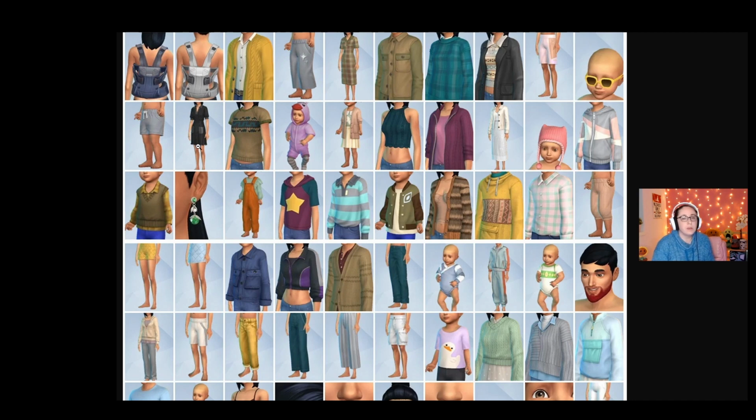So first we're going to go through the CAS items, and I'm going to look around and see what I like. And then we'll go through the build/buy items. So the first thing is these two backpacks for babies. If you do pre-order, you get a third one, which has a sun cover, like a sunshade over the top. So that's if you want to pay the extra or pay early, you can get that.